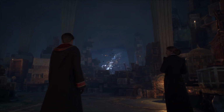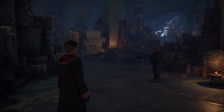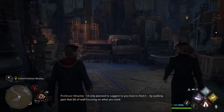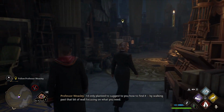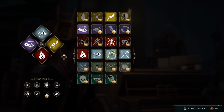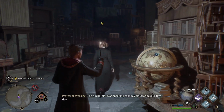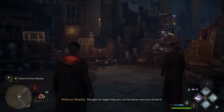What is this place? This is the Room of Requirement. It only appears when one is in real need of it. Ordinarily, a student might stumble upon this room entirely by accident, if ever. I'd only planned to suggest to you how to find it by walking past that bit of wall, focusing on what you need. But you've managed to reveal the room on your own. While I'm here, we should take advantage of the moment. Lumos. Where is Deke? He must have sneaked past and gone ahead. Deke, Professor? The house elf I was speaking to in my classroom your first day. Thought he might help you use the room once you've found it.